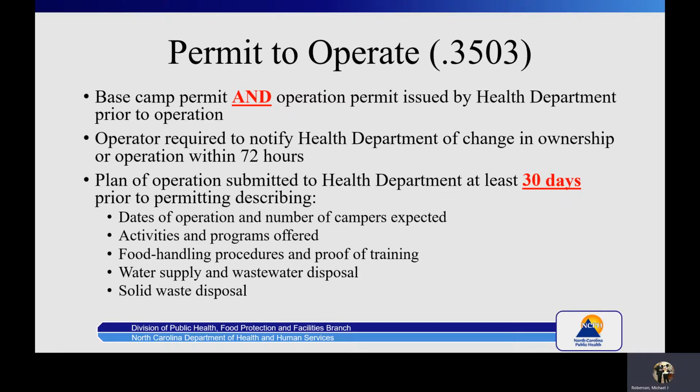A plan of operation shall be submitted to the health department at least 30 days prior to permitting, which describes the dates of the operation and the number of campers expected, activities and programs that will be offered, food handling procedures and proof of food safety training, water supply and wastewater disposal systems that will be utilized, and solid waste disposal.